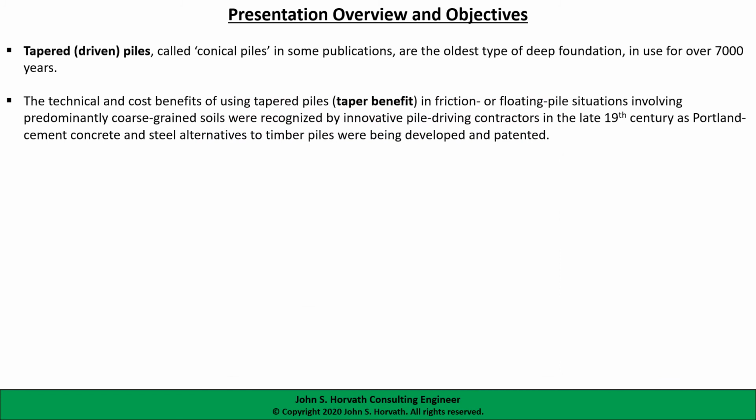The technical and cost benefits of using tapered piles, what we refer to colloquially as taper benefit, is primarily in what we call friction or floating pile situations involving predominantly coarse-grained soils. The efficacy of tapered piles in fine-grained soils, or predominantly fine-grained soils, is still subject to question. Some people say yes, some people say no. So that's an unresolved issue, as I'll note toward the end of my presentation.